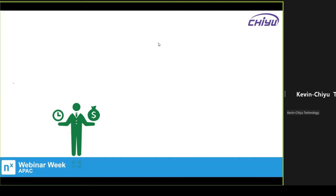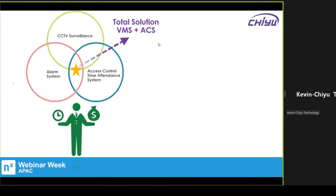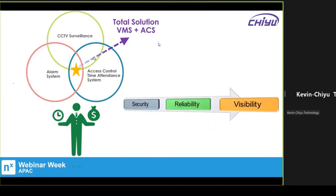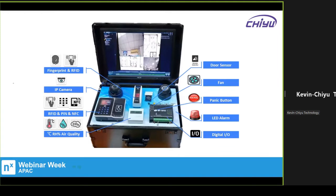So we bring these three circles together: a total solution with a video management system and an access control system. We bring the three circles together and make your solution secure, reliable, and feasible. This solution is very simple, and later I will introduce the equipment in the live demo.